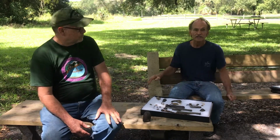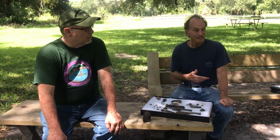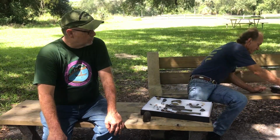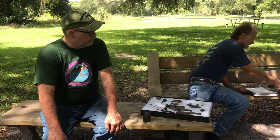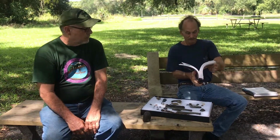Jeff? One of the things that messed everybody up was the motte, and it talks about it in the archaeological survey. Here's the first archaeological survey. It's about 1,000 pages.